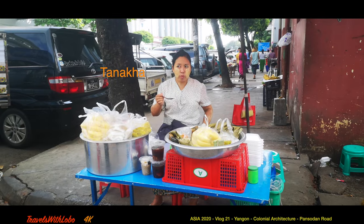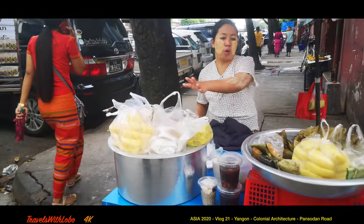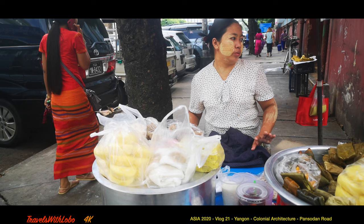It was also my impression that about 50% of Burmese women wear this traditional cosmetic named thanaka, used to protect the skin from sunlight and also to provide for cooler skin in hot weather. And yes, right there, a lovely longyi worn by a lady.